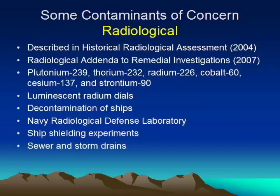And these radioactive chemicals came from luminescent radium dials that were used on the ships through the 1960s. Also from decontamination of ships that were exposed to nuclear tests in the Pacific. Some of the Navy's defense laboratory experiments, such as ship shielding from radiation, and also practices at the time allowed low-level radiation to be dumped into the drains, and so the sewers and storm drains became contaminated with low-level radiation.